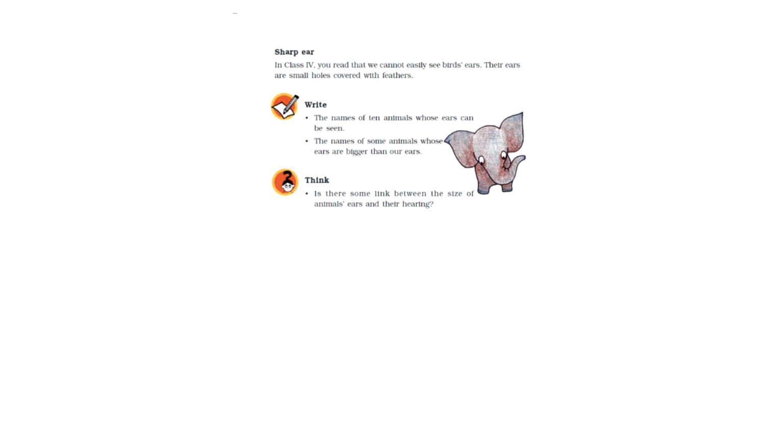Is there some link between the size of animals' ears and their hearing? There is possibly a link between the size of animals' ears and its hearing. Animals with bigger ears have better hearing than animals with smaller ears. Children, do you know? Snakes do not have external ears. But how do they hear? They only feel the vibrations on the ground.